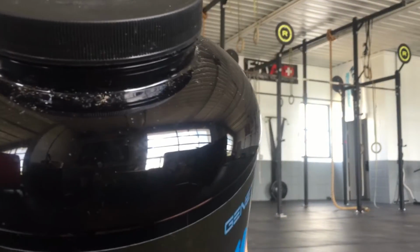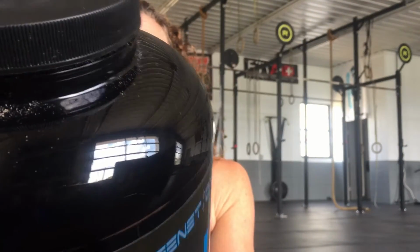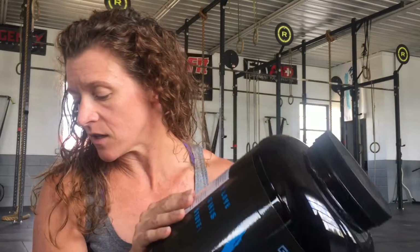A lot of people freak out because they're worried about what the candy add-ins do to the carb content. It's actually really good. For example, 1 scoop has 5 grams of carbs and 18 grams of protein. So it's really good considering you get that fun candy in there. Like I said, chocolate or vanilla, and then the candy flavors.